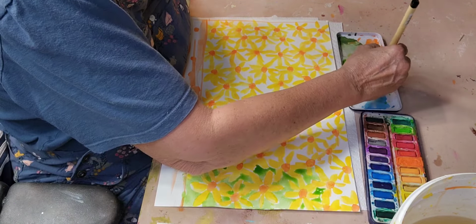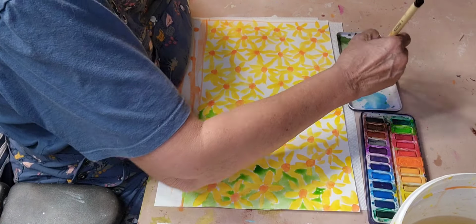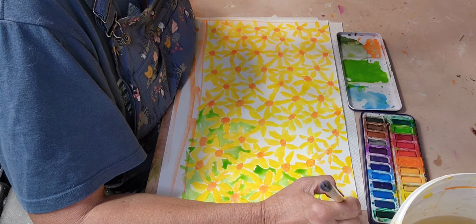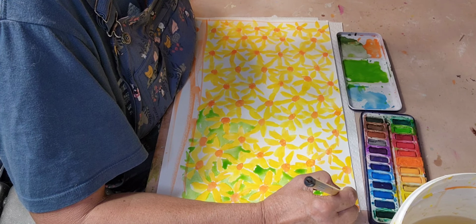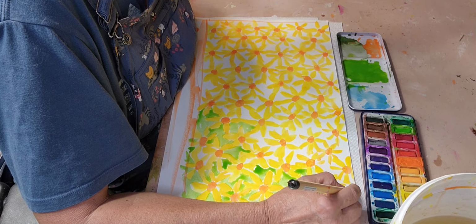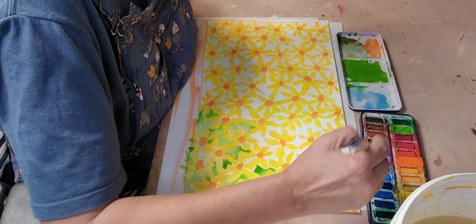So what do you guys think so far? I think it's gonna look really cute. Especially when I get to outline it. You know, that's my favorite part. It's the outline. I may even break out a new marker for this.